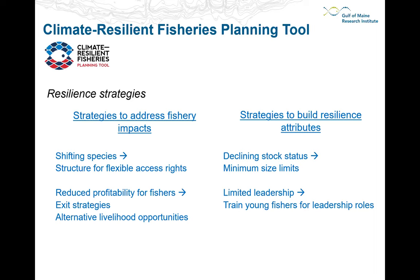So one example of a strategy to address an impact might be if you're experiencing species distribution shifts that are affecting a fishery that you're evaluating or planning for, a strategy that might be necessary to help support resilience in that fishery would be thinking about how access rights are available or not available for that fishery or alternative fisheries and the structure that's in place for gaining access to different fisheries. In terms of strategies to build resilience, I'll just highlight that I showed you through the American lobster example, the importance of thinking about size of individuals you're harvesting. So thinking about minimum sizes as well as maximum sizes that are harvested can build in some resilience that can support stock growth in declining population situations.